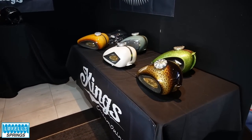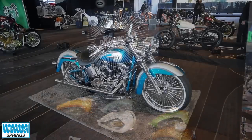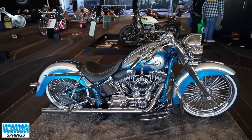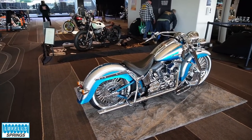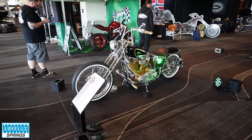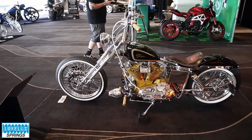So look at the paint and colours with that. So this is Saturday morning. I'm in there early. It's probably only 7:30, so a few guys just finalising their setups.